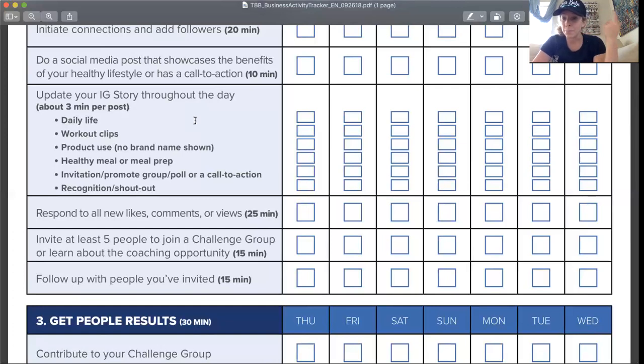And then polls are super fun. Are you a cardio person or are you a weights person? Do you love pink or do you love black? Do you love kale or do you love spinach? Just different things to get people interacting. And then the last one is a recognition or a shout out. This gives social proof that what you're doing, or what people in your challenge group are doing, or coaches on your team are doing, what you guys do works.